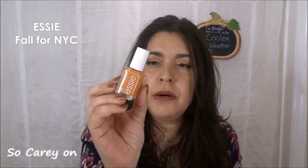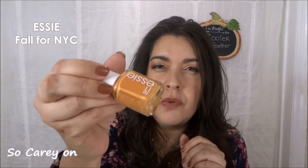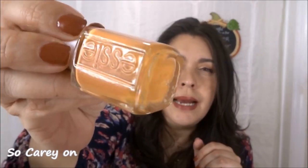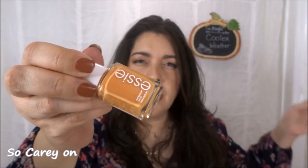The next polish I wore was ESSIE's Fall for NYC, and it's part of their ready to wear line they had out this fall. I think ESSIE says that it's a yellow mustard with a marigold tone to it, and I think that the marigold part is just the most accurate way to describe it. I used to have some sunflowers up here, and when I put it up next to them, it was very close to that sunflowery yellow when it's turning almost orange, that marigold yellow to orange shade.